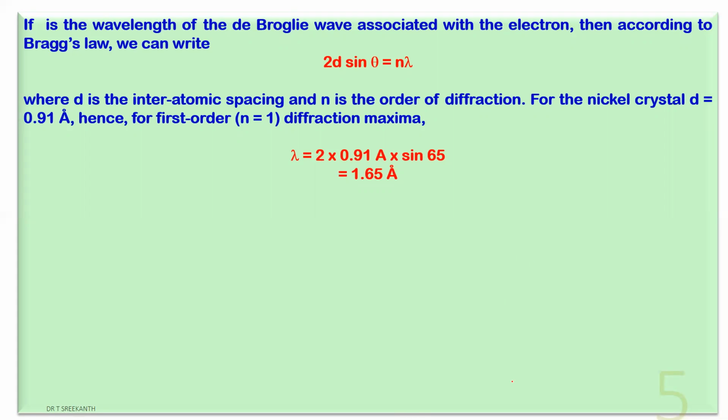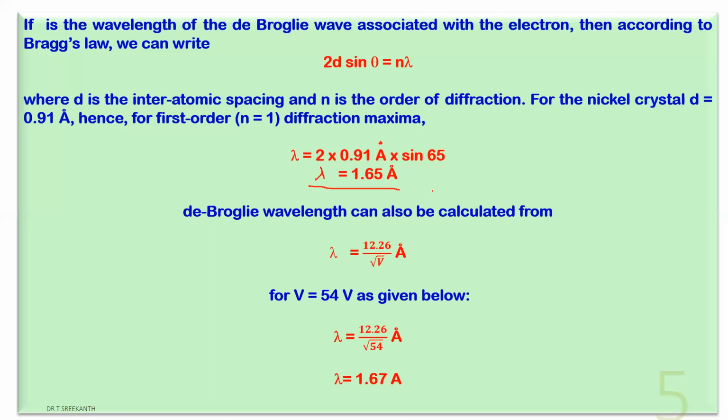According to that, lambda is equal to 2 into 0.91 Angstrom into sin 65. The calculated lambda value is 1.65 Angstrom units. From this experiment, we calculated the wavelength of the electrons, that is 1.65 Angstrom units. Now we compare this experimental value with the theoretical value using the de Broglie hypothesis. According to de Broglie, lambda is equal to 12.26 by root V.